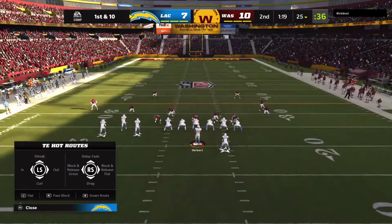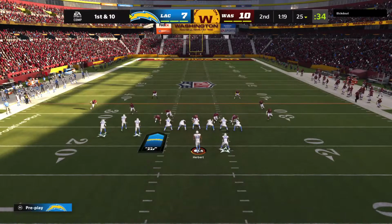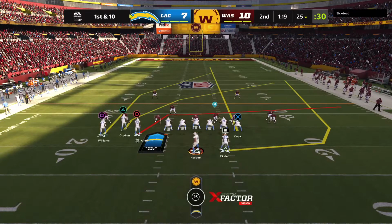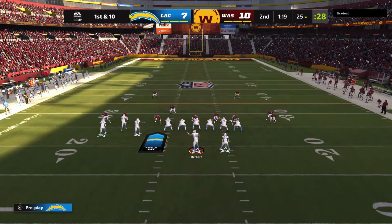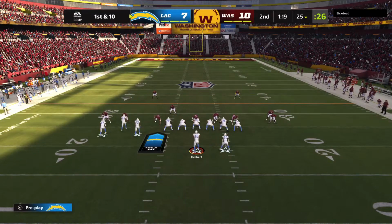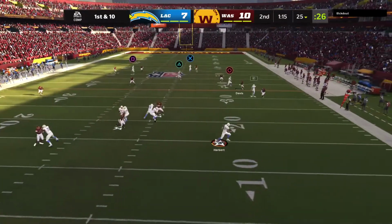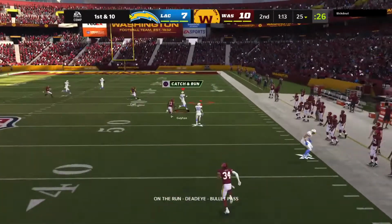The Charger drive about to get going. And there are parts of their last drive they'd like to emulate, and, of course, they'd like to forget the ending, the interception. But they did put together, Charles, a nice sustained drive to get them down the field. Yeah, and unfortunately for them, the only thing that matters is part 2, right? Because once they threw the interception and finished off the drive.